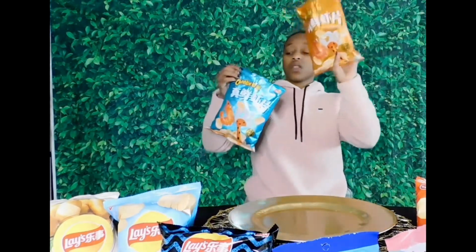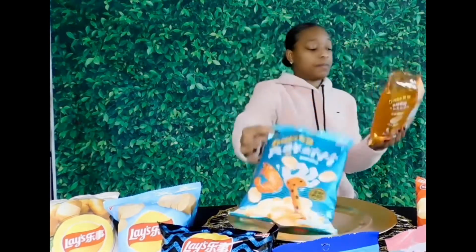They smell spicier, like a pepper, like a jalapeno pepper, some kind of pepper. And they don't taste like that at all. They taste sweet. They got a little more kick than these. They're not as salty, but they're about the same. I'm gonna put this one above the blue one. These are better than these. I could eat a whole bag of these.